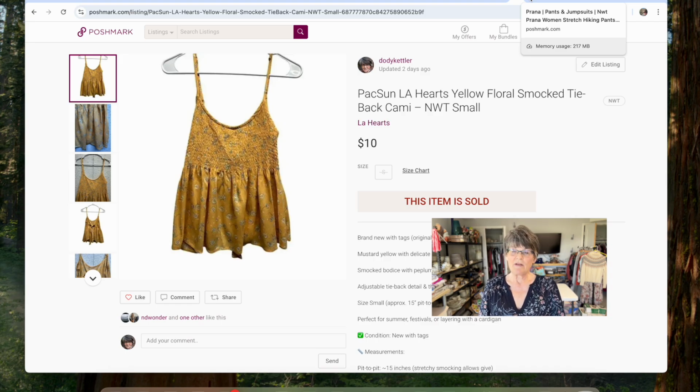I don't know if I'll buy many summer tops next year. I know if I find a vintage Hollister, if I find a vintage Abercrombie, we're talking Y2K with the super vintage, I might still pick them up, but I'm going to be much more particular.